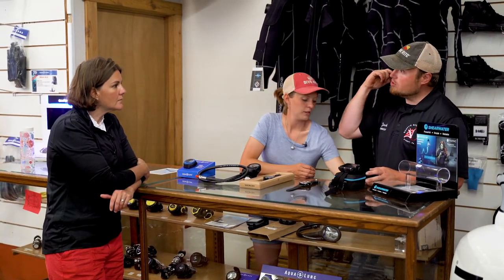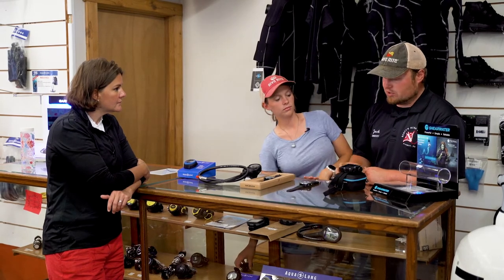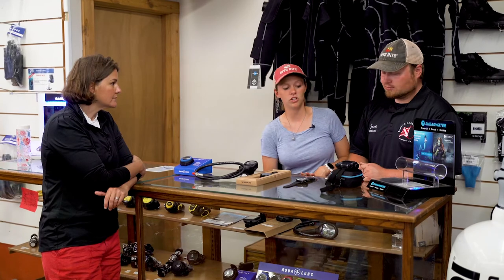It has a transmitter that screws into your first stage and displays your air on the computer. So that's a cool feature of this computer as well. It's like the pro one. If you want to do cave or tech or deep or rebreather, that's the one you're definitely going to want to go with.